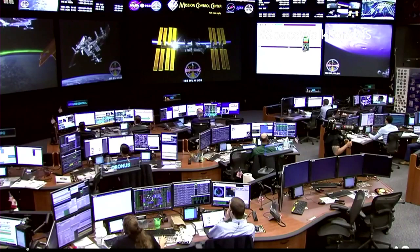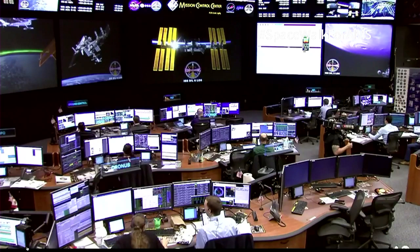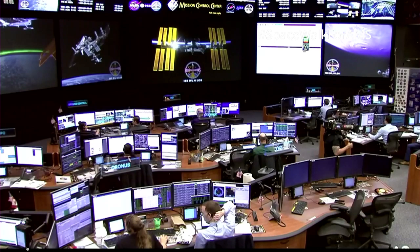What you heard was Morgan and Parmitano working together to push that new system into place. It's been pushed into place. Now working with Jeremy Hansen here in Mission Control Houston. That's the voice you're hearing from this room. He's helping the two astronauts through the next steps for programming that space drill, the pistol grip tool, that'll be used for securing the new box into place.